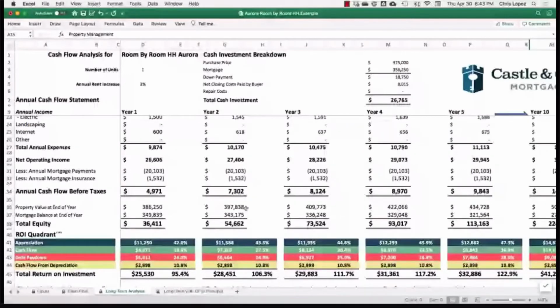So between the property value increasing and our mortgage balance decreasing by about $6,000, our equity is about $54,000. That's an $18,000 equity gain. That's a lot of money in your real estate piggy bank after a couple of years of owning the property. Now, let's fast forward to year 5 over here.